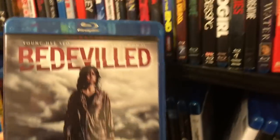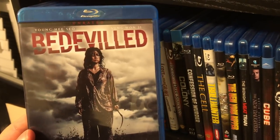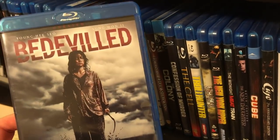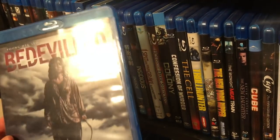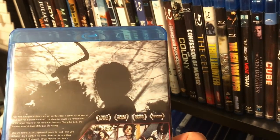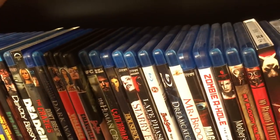Next up is Bedevilled, one of my favorite horror movies out there. I love it. So underrated. Great revenge movie. Just the tension, just what she goes through, and the payoff. Amazing. Absolutely love this one. I would highly recommend the heck out of this one. Great Korean horror revenge movie.